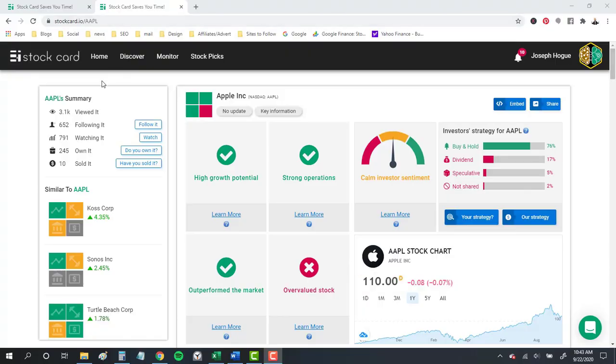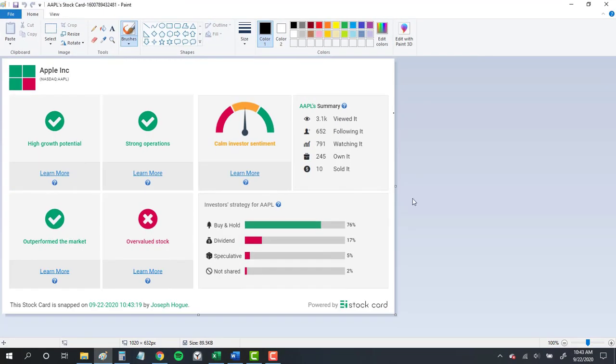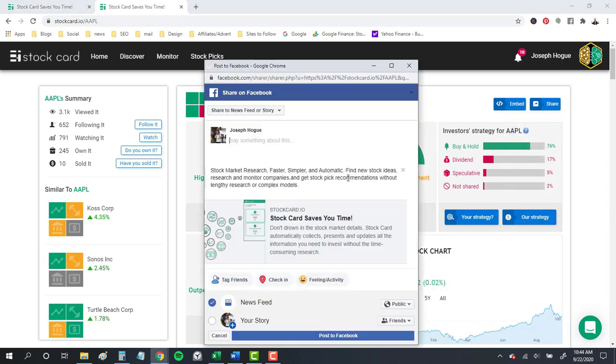Another cool feature to Stock Card here is the ability to see how many other investors are watching this stock, investing in it, and then to follow it yourself. You can download a copy of the stock cards for the company and then share the ones that you find on social platforms here like Facebook or Twitter.